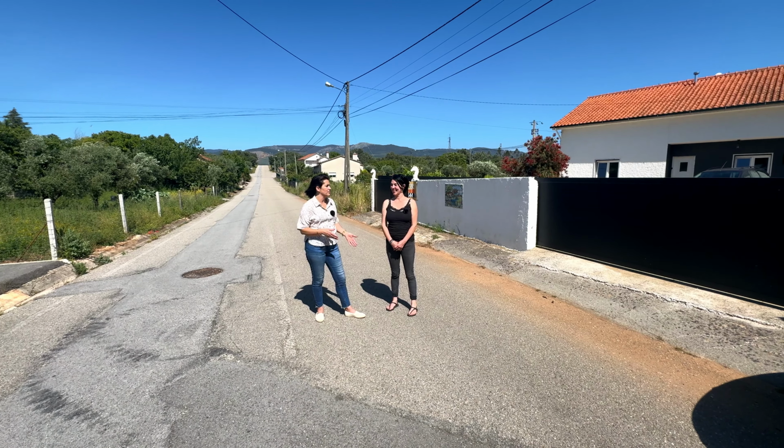We are in Galega. It's a village run by Penela Council, but it's actually halfway between Avoir and Penela. So we are about 5 minutes from Avoir and less than 10 from Penela. There are a few restaurants and coffee shops on the main road nearby. And we came to this beautiful property, one of my favorites. I'm not saying why.